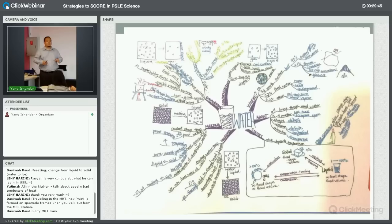And when they are doing a mind map, it is not just one mind map that is perfect right away. It is a process that they can repeat until they are satisfied with their mind map. When they insert colors and graphics, they are able to remember and recall the facts better.